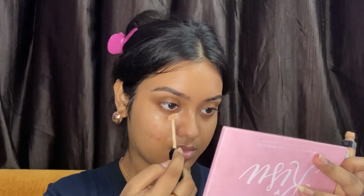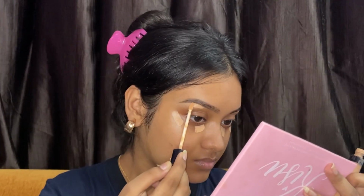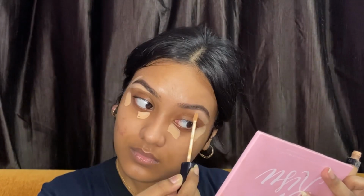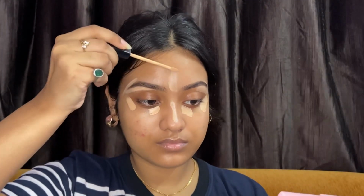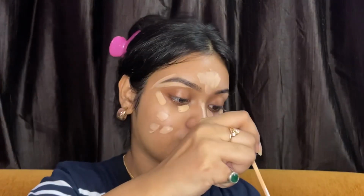Now for concealer I have two options, the Maybelline and the Inside, but today I'm going with the Maybelline one. Both of them are affordable, obviously, but the Inside concealer costs around 110 rupees, which is really affordable. I like to carve out my eyebrows a little bit, as I said, just to enhance them, and on the regular places. I also like to spot conceal, to hide my pigmentation and acne marks.